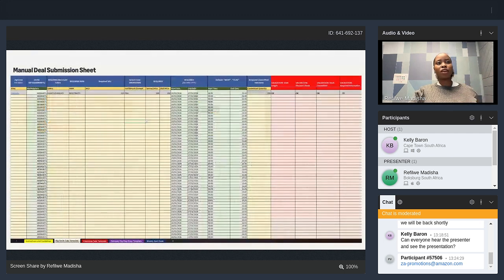So normally you'll see a sheet that looks like the one that's about to come up on the screen. It's what we call a deal submission sheet. This is an Excel sheet. You'll grab the sheet, you will fill in your merchant token, which is available on Sell Essential. You'll fill in the ASIN details of the products that you want to put a deal on. You'll then fill in your SKU. You'll select your fulfillment channel, whether FBA or MFN. You will give us your current price and then your deal price, so what you want the savings off to be.